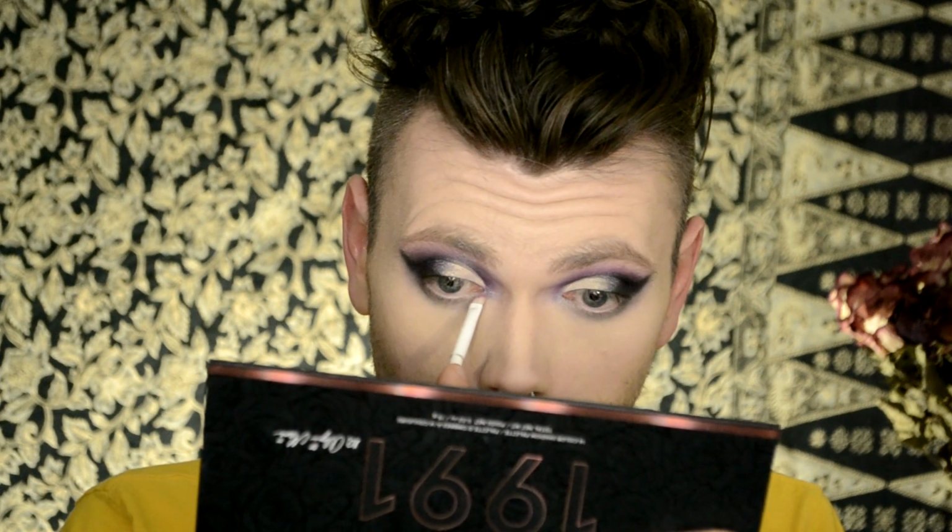I'm also going to take that eyeliner brush, dip back into Illusion, and just put it right on the bottom. I love the way that looks. She's gorgeous. This is the Milani Coral Cove. This is arguably my favorite tone of blush.